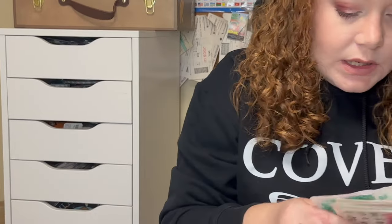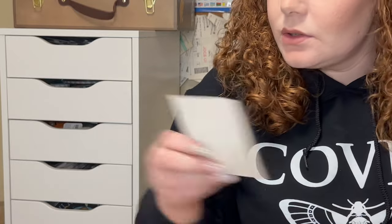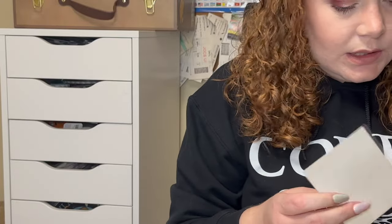And then it looks like we got some extra ones of the money stickers. So we'll put that in the giveaway. Extra one of these ones, we'll put that in the giveaway. These ones I didn't see. So it looks like we have a lot of money stickers.